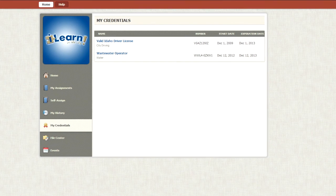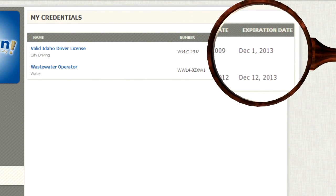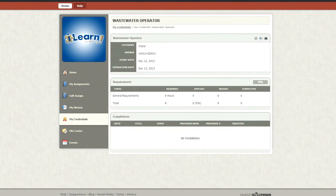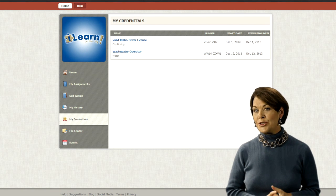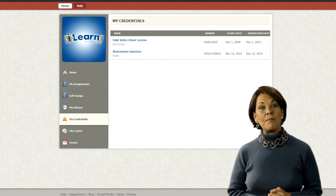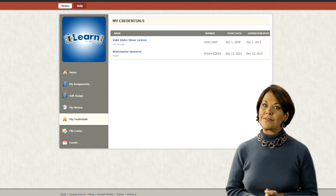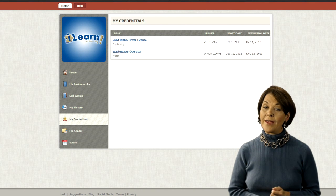If you have a credential assigned to you, you will be able to see when that credential first started being tracked and the expiration date. Likewise, if you click on the credential, you will be able to see all of the individual activities needed to fulfill that credential. Do you have continuing education units required to maintain your licensure or certification? If so, the My Credentials feature is capable of tracking the units for you. Your iLearn administrators are carefully identifying the licensures and certifications in your department and will be setting up credentials for each position where they are applicable.